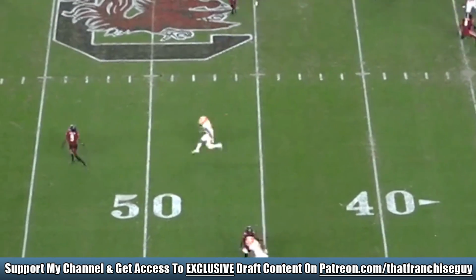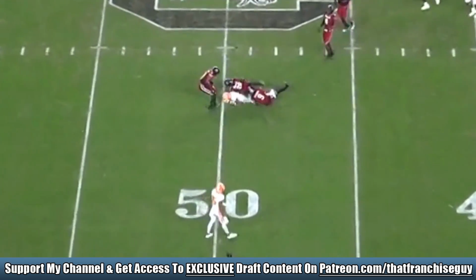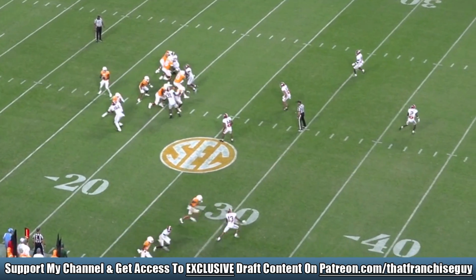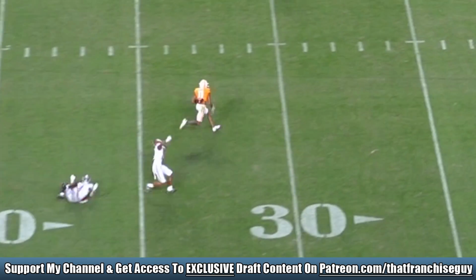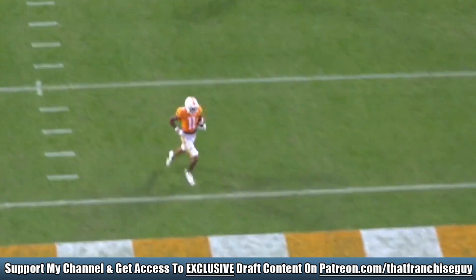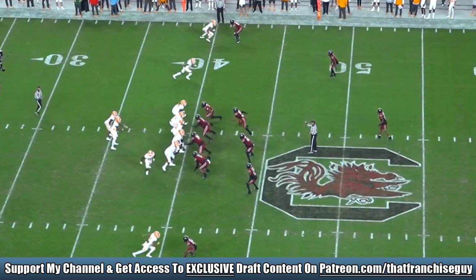Number 1, they run a really weird system at Tennessee with this stack spread offense. And it guaranteed that Jalen Hyatt was going to be seeing free releases time and time again. Sometimes you worry about that, sometimes you don't. With Hyatt, he wasn't able to go to the Senior Bowl or any of these events to show what he can do against real press coverage.